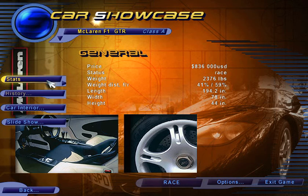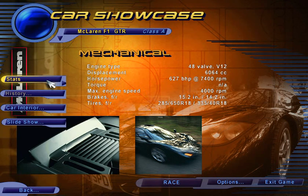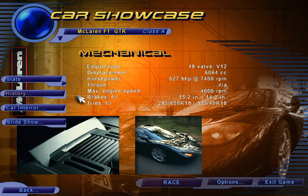After his tragic death in a race car testing accident in 1970, the firm, under Ron Dennis's vision, went on to become one of the most successful Formula One teams in history and continues dominating Formula One today. The McLaren GTR is a highly modified version of the F1 road car and is powered by a sophisticated 6.1-liter BMW V12, which propels the lightweight racer through the gears at astonishing speeds. It also boasts outstanding reliability to handle the demands of endurance racing.